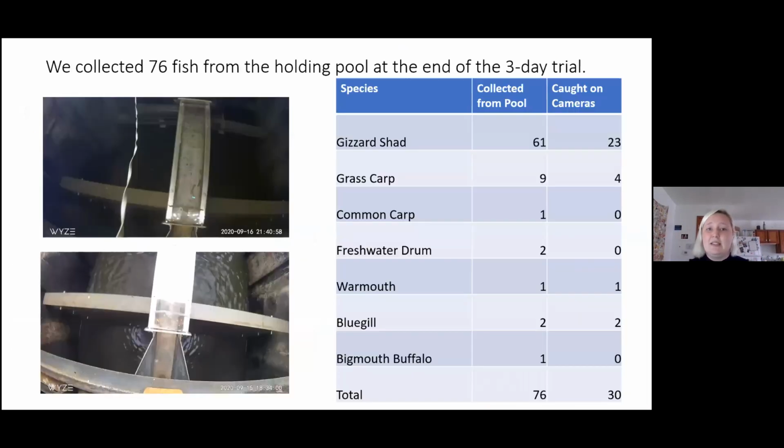We collected 76 fish from the holding pool after the 3-day trial. We identified 7 different species with 5 native and 2 invasive, with gizzard shad being the most abundant. Now, to verify how well they were able to go through the ladder, we compared the video footage that we collected, and due to low camera resolution and some internet issues, we were only able to see 30 fish moving through the ladder out of the 76 that were collected.